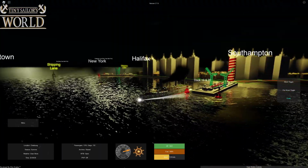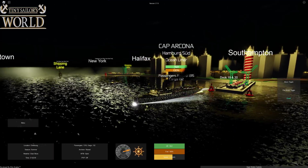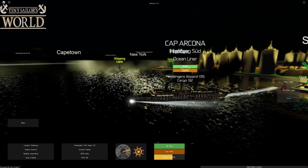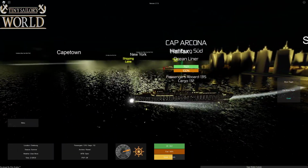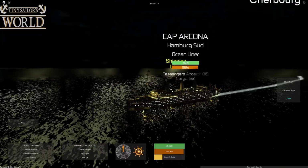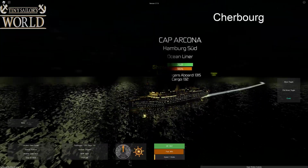Alright, so as you can see, we have set sail, and we aren't going to be sailing for very long, as we're only going to be anchoring outside of the port, more in the bay. So it's going to be a very short voyage. Alright, so this should be good. I'm going to go ahead and stop the ship. There we go. And now we are stopped.